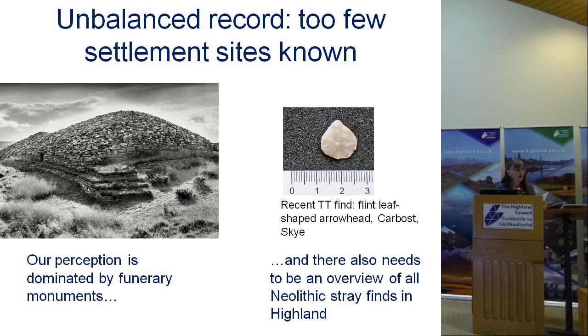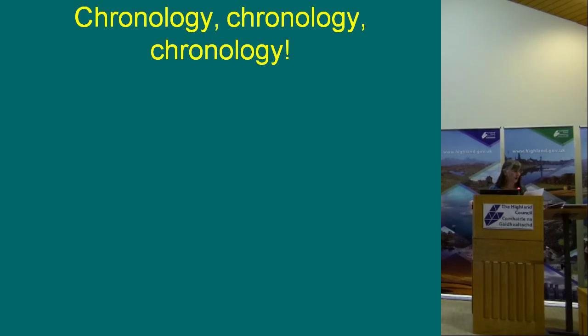Similarly, there's a need to collate all of the information on stray finds of Neolithic artefacts in Highland, a pretty big task, but well worth doing. The third big gap concerns chronology.